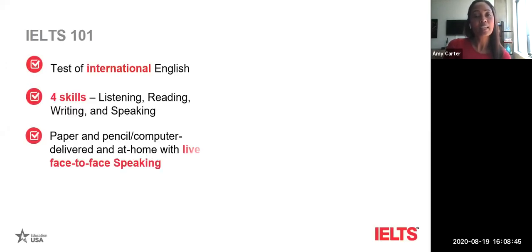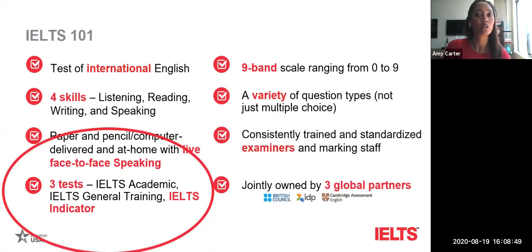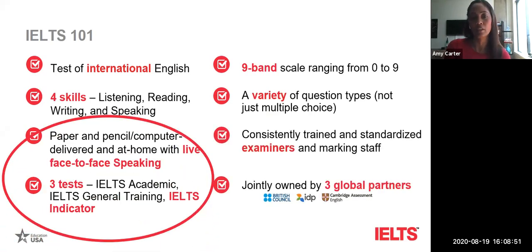So IELTS is a test of international English, meaning you could hear a variety of accents, including North American, Australian, and British English. IELTS tests 4 skills: listening, reading, writing, and speaking. And the speaking test is a 2-way discussion with a trained and certified examiner. We offer IELTS on paper, computer, and we have a new at-home test that was introduced in response to COVID-19.